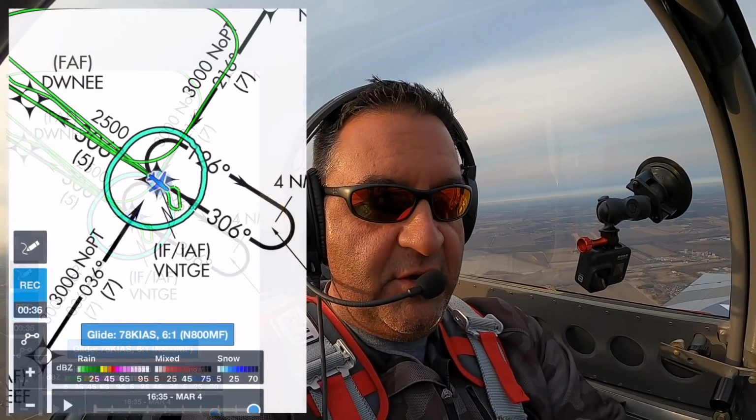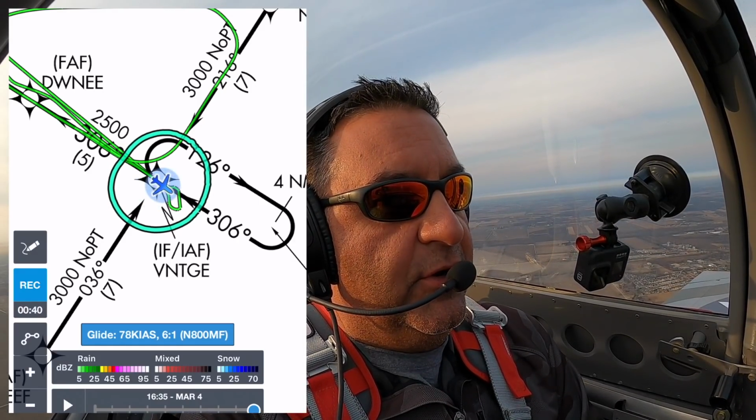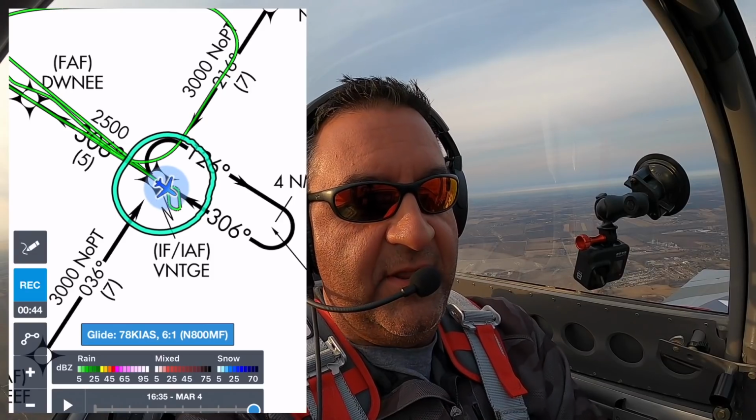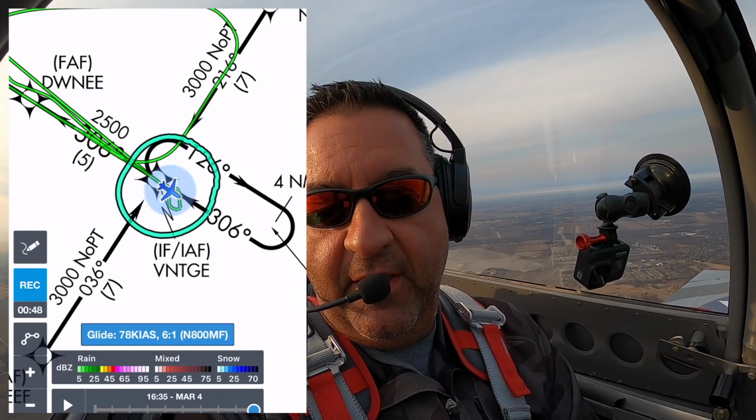So we cross Vintage intersection, and now it's entering the parallel entry. So we'll go out here for a little bit, and then it'll make a left-hand turn to go correct back to that Vintage intersection, and then enter that holding pattern.